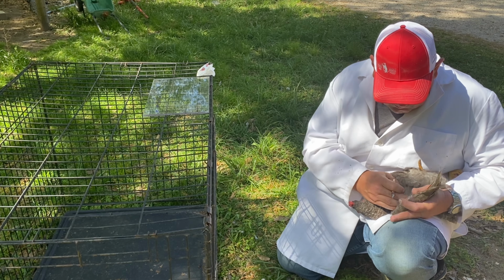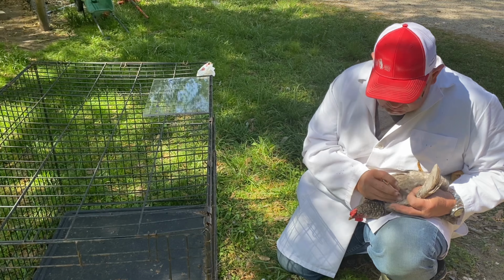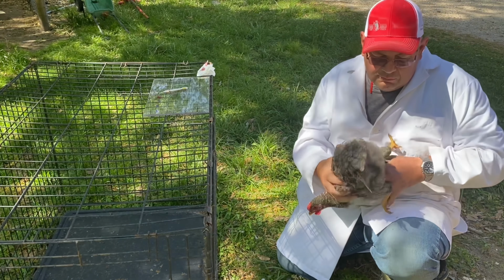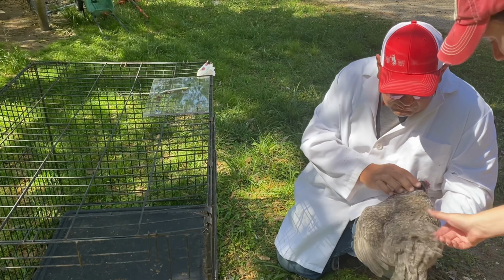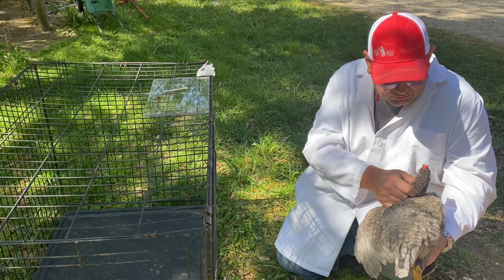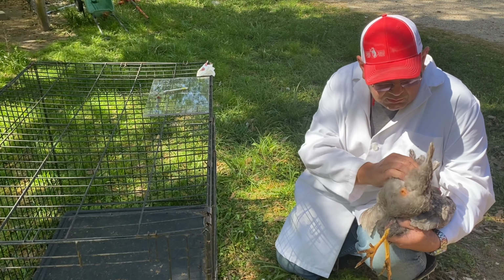I can't tell if this one's a little roo or a girl. I'm not 100%. The way it acts reminds me of a rooster, but sometimes it's feathering back here, it doesn't look very roostery, like the saddles. I do have a few other hens that have the rose comb and the big wattles, but they're hens.